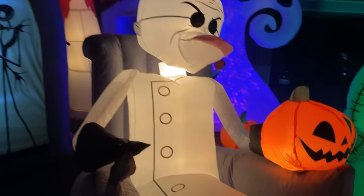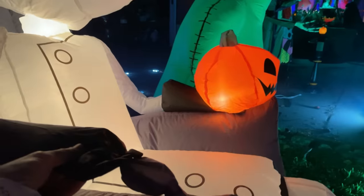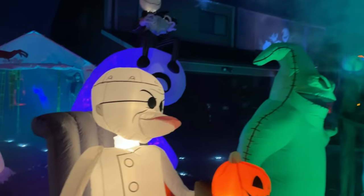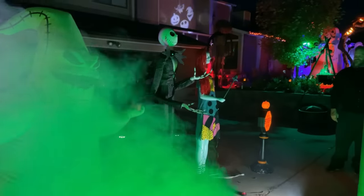Sally, girl. It's so cute. Look at his little hand, too. He looks very good. Look at his cute little feet. It's very detailed. There's even those tiny bills over there. Detailed. Now the bee's kind of glowing.